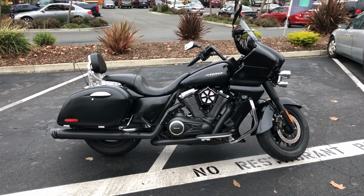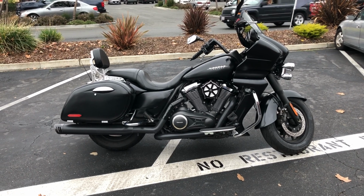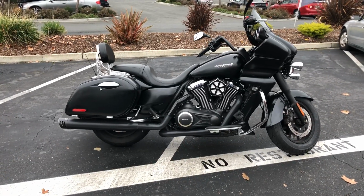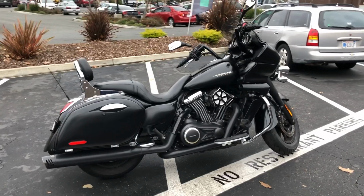Today at Contra Costa Powersports, we have a 2013 Kawasaki Vulcan Vaquero 1700. This bike has 18,900 miles and is offered for only $8,999 here at Contra Costa Powersports. This is the big bore cruiser that Kawasaki still makes today.